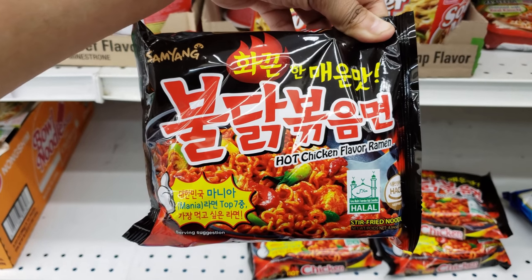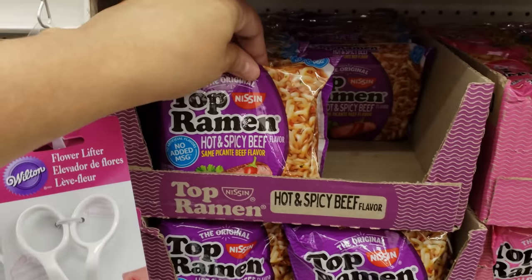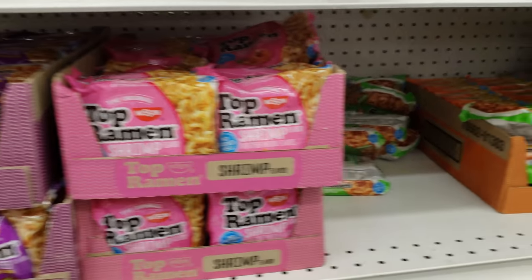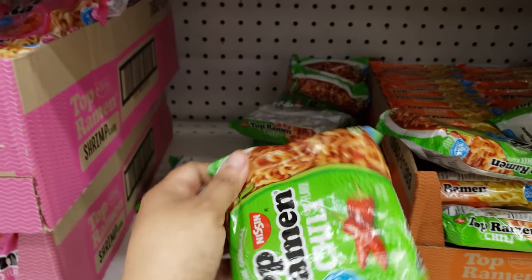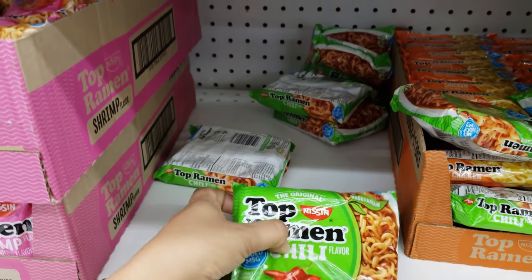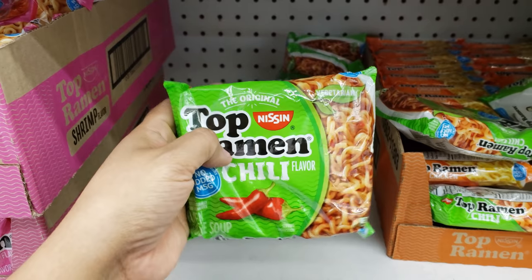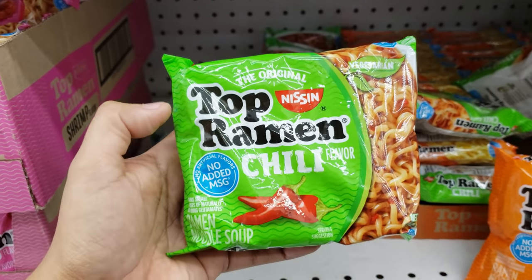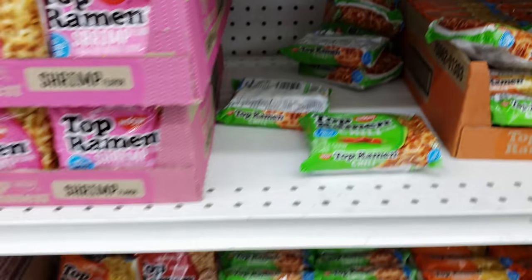Look at that. Hot chicken flavor ramen. That's hot spicy beef. I never seen that. Shrimp. What is this one? Chili. Oh, you know what I do? When I have a cup of noodles at home and I'm really hungry, I just put Valentina in it. That's what I do.